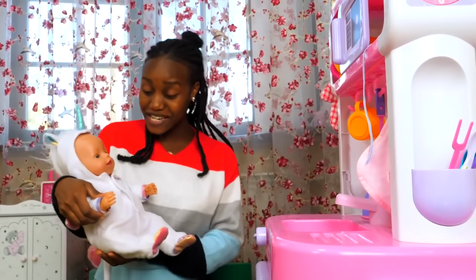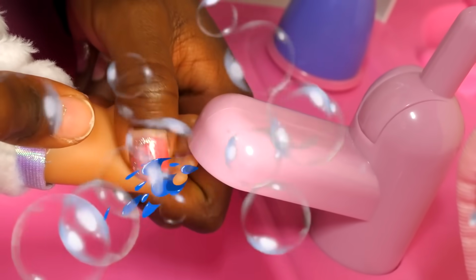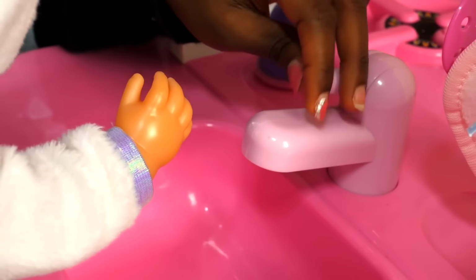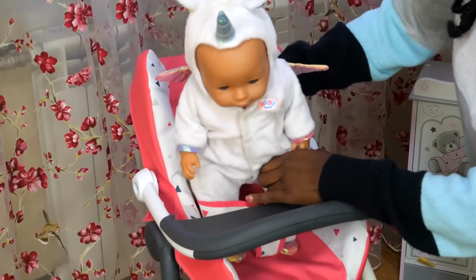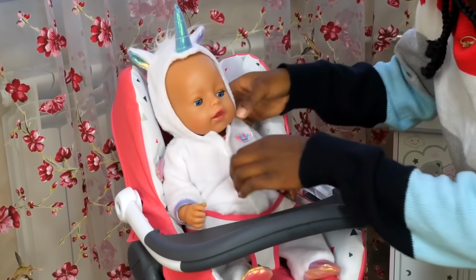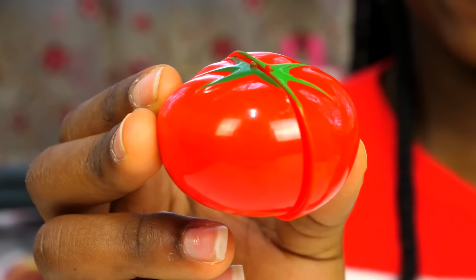Let's wash your hands first, Emily. And now let's wash her other hand. All right, let's get you seated in your chair. One leg in and another leg in. Good job, Emily. There, all set. This is my vegetable basket, and in it I have a tomato and broccoli.